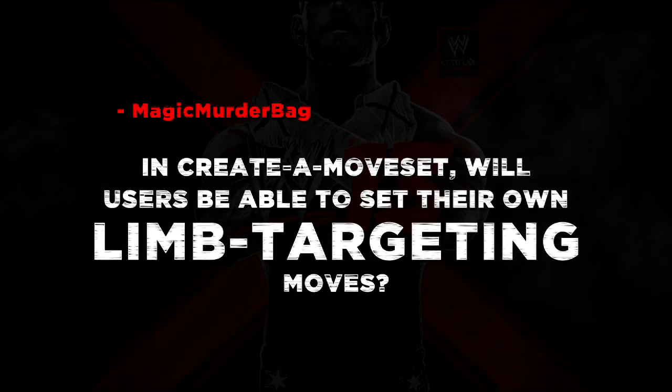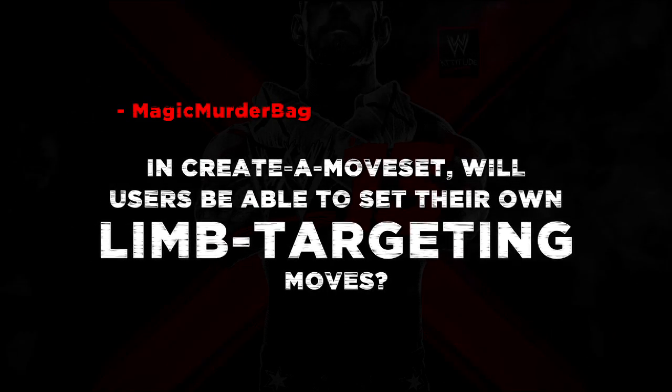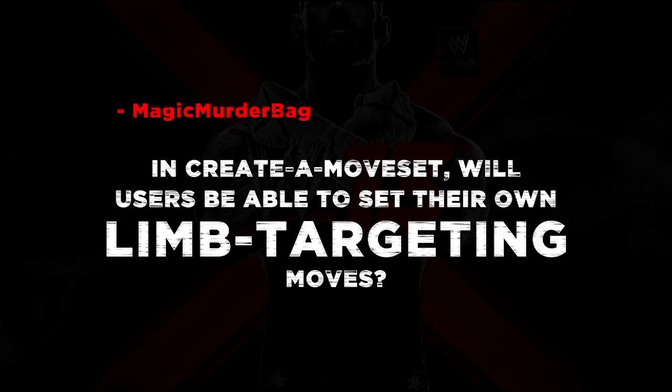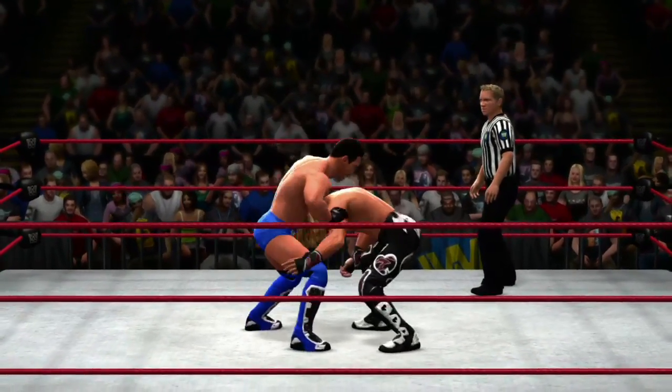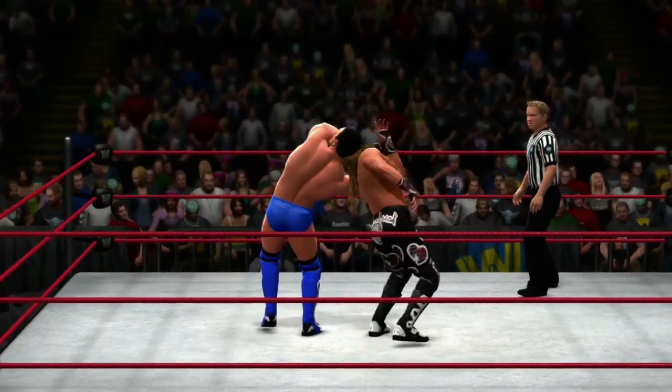They want to know whether, in creating a moveset, they'll be able to choose their own limb targeting attacks. Yeah, I saw this question beforehand, surprise, surprise. And this was a good one. Unfortunately, no. We're not able to do that in this year's game. But it was a great idea. And I love the limb target system, and not just because I designed it.